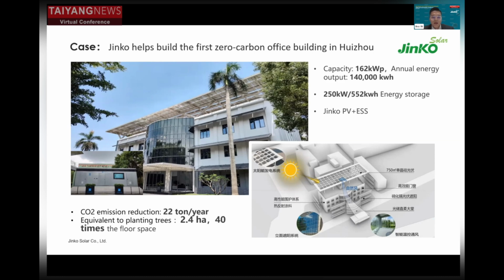And the total energy can not only fulfill the energy need of this building, the extra energy will supply to the other surrounding buildings. It will reduce 22 tons of carbon dioxide emission, and equivalent to planting trees about 2.4 hectares. It equals 40 times the floor space.